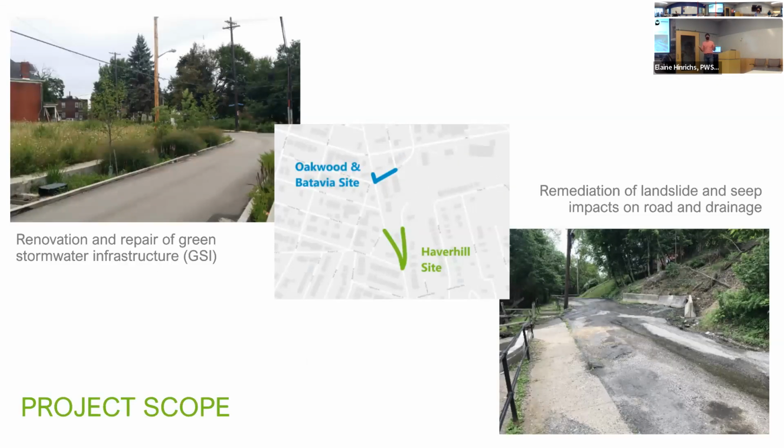The scope of this project has really been trying to address some issues that have occurred with city property, a landslide that occurred on Haverhill Street that has significantly impacted an existing green stormwater infrastructure site that was constructed at the intersection of Oakwood and Batavia in 2016 and 2017.